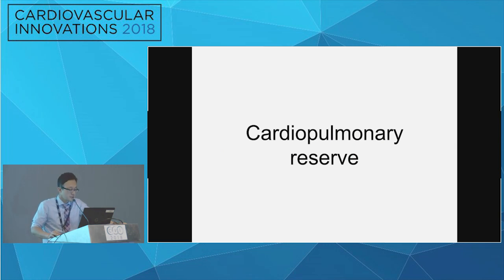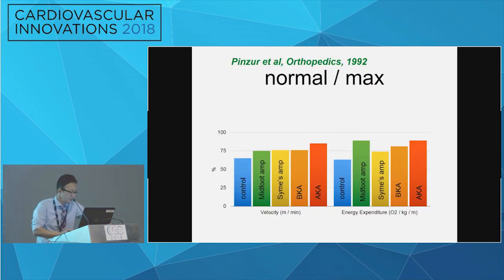What about cardiopulmonary reserve? Again, the general belief is that if you lose more volume, you're going to stress the heart and lungs more. It's coming from the Pinzur study back in 1992. He concluded that the more proximal amputation is bad because you lose volume and you will have more oxygen demand. But in his own study, if you put it in a graph like this, you can see that there's no significant difference between midfoot amputation versus Syme's amputation versus BKA. As far as energy expenditure goes, the midfoot amputation is actually worse than the BKA. So it's contrary to what they concluded in the paper. The data actually suggests that there's no significant difference in oxygen demand.